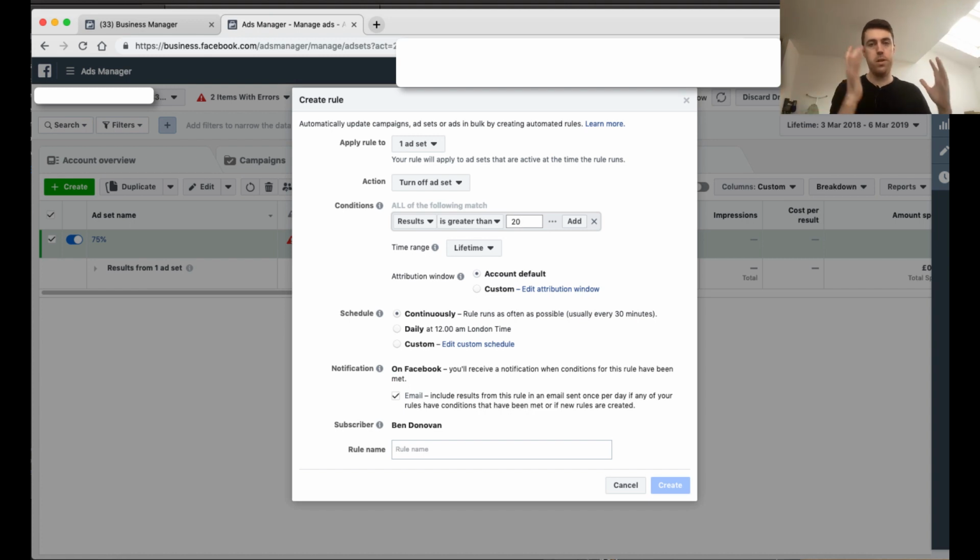If you're giving away 20 units a day, you might want to give out 30 or 40 coupons and stop it after 60 clicks or something like that. Of course, I would say it's always best to go conservative initially and then increase it as you go. That's always better than the opposite approach. You want to go time range lifetime, continuously schedule, and then create a name for it and click create.